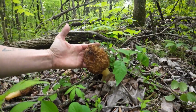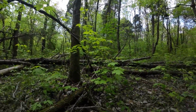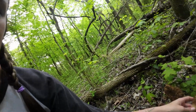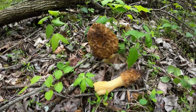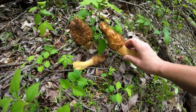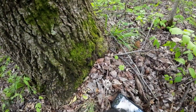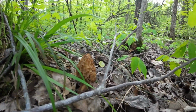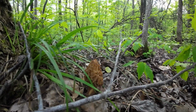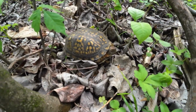It's so big. There's a nice dead ash tree right there. Dead. Look, this is one of the first ones I found. Look at the size difference. Sarah! The three amigos. Number 4? Turtle number 4?